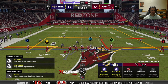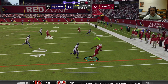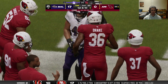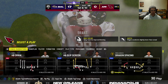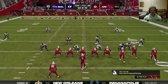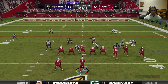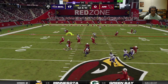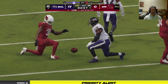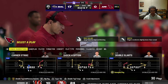And obviously Dobbs with 3 picks is not ideal. Looking for Kenyon Drake. Had a step on his man and gets out of bounds to the 36. I would really like to get a first touchdown on the board on this drive. We go for a screen to Drake. And just linemen just not getting out there. I don't think screens are going to be very viable for this team.